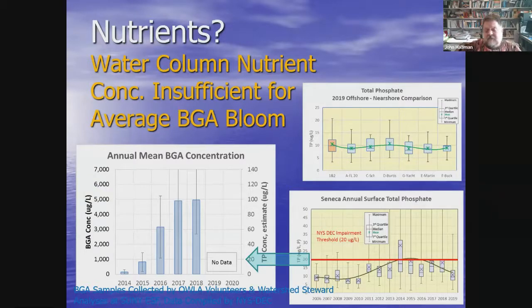Now, I mentioned that the Finger Lakes are relatively nutrient poor. Well, if you look at the mean annual concentration of cyanobacteria, and then convert that concentration of cyanobacteria using Redfield ratios to the mean total phosphorus concentration, there's 20. And if you compare 20 to the phosphorus that's available in the open water sites, rarely is it above 20. Some of these blooms have significantly more than 20, about an order of magnitude, perhaps more. I'm suggesting that the open water probably is not the source of nutrients for making these nearshore blooms.